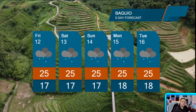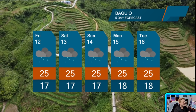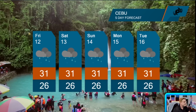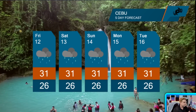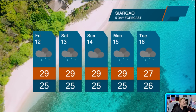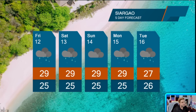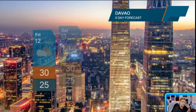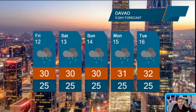All right, here's a look at Baguio, though. We got that southwest monsoon still bringing scattered showers with highs into the 20s there for you. Cebu, you're going to be looking at scattered showers as well. And really, it's the same case for a lot. I think Sunday and Monday, maybe some heavier stuff for places like Siargao. You want to watch out for that as well if you're going to be planning any vacation trips out there. And same for Davao. You're going to be looking at some inflow on the backside of this trough that could be kicking up some scattered showers too.